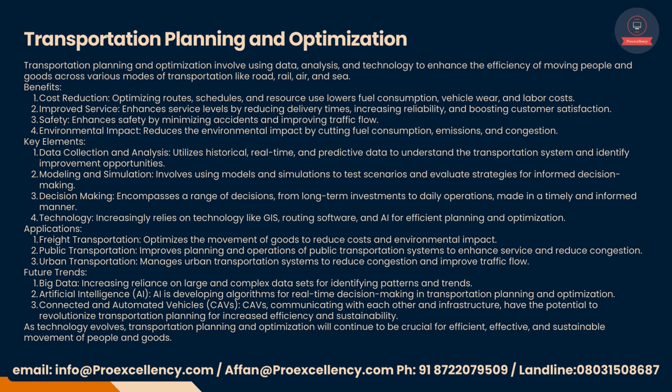Utilizes historical, real-time, and predictive data to understand the transportation system and identify improvement opportunities. Modeling and simulation involves using models and simulations to test scenarios and evaluate strategies for informed decision-making. Decision-making encompasses a range of decisions, from long-term investments to daily operations, made in a timely and informed manner. Technology increasingly relies on technology like GIS, routing software, and AI for efficient planning and optimization.